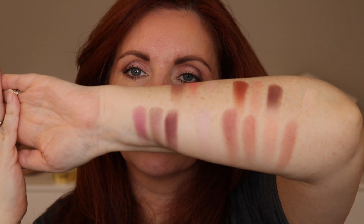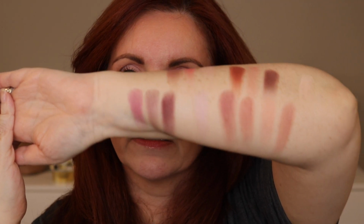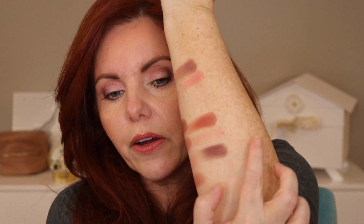Very different color story. Rosa Mutabilis from Dior. Let's see, let's try it here.